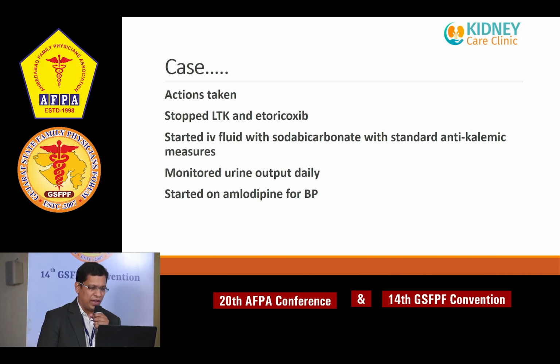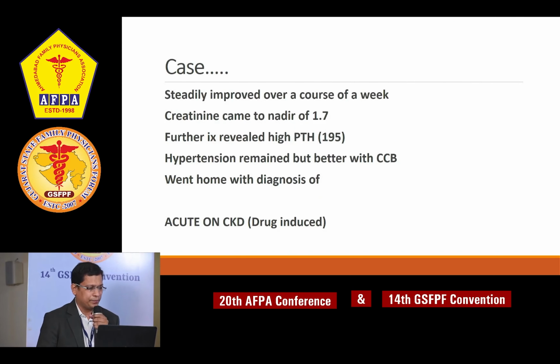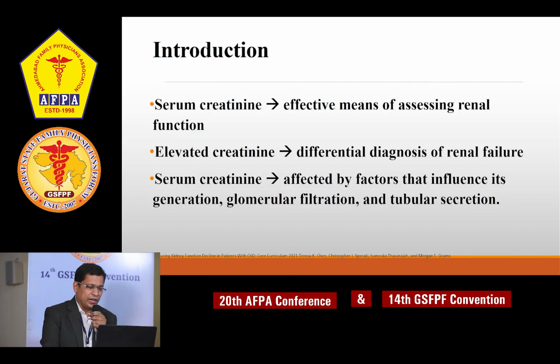He was started on IV fluids with sodium bicarbonate, and standard anti-hyperkalemic treatment was given. He was monitored for daily urine output and started on amlodipine for blood pressure management. He steadily improved over a period of 1 week. Creatinine came to a nadir of 1.7. Further investigation revealed a high PTH, that was 195. Hypertension remained but was better controlled with amlodipine, and he went home with the diagnosis of acute on chronic kidney disease.